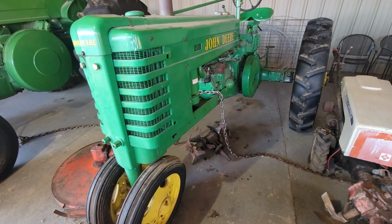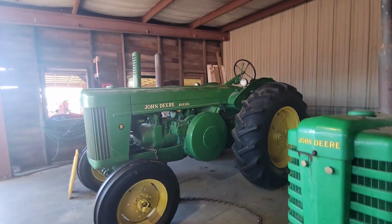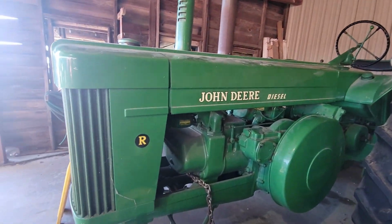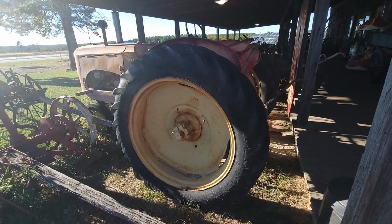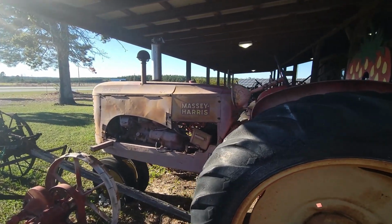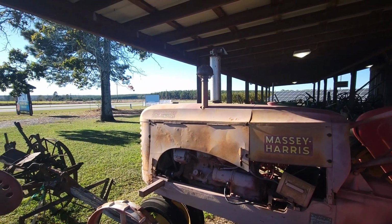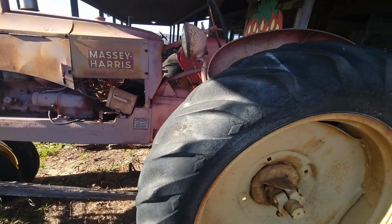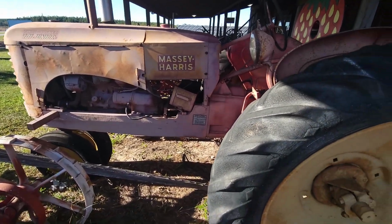There's a smaller John Deere. And that's a big one right there. That's one of the first ones that has diesel in it. It's a John Deere R. Now I don't remember this one. This is Massey Harris. I have never seen one of these. Twin Power I-101 Junior. I've never seen one of these before. If you have, let me know in the comments below.